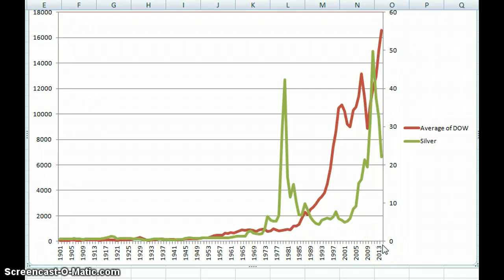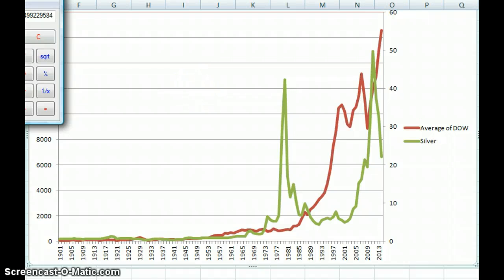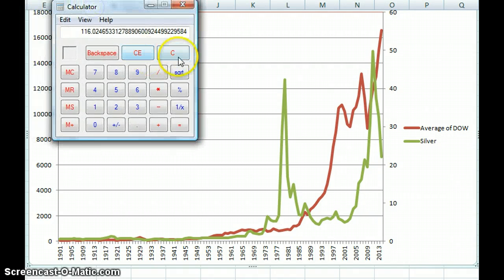Look at this axis over here. It goes from 0 to like 60. And I want to look at certain points in history and look at the ratio. Okay, if you want to look at 1973, I'm going to get the calculator out, do the calculation in front of you. 1974, around that time.